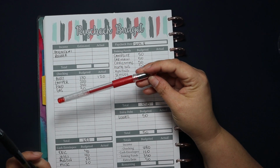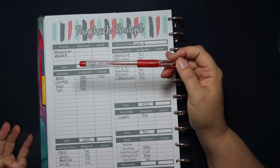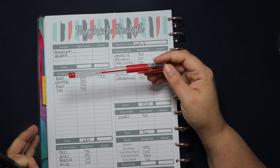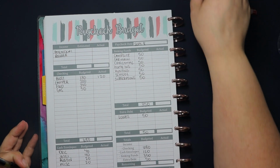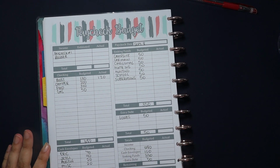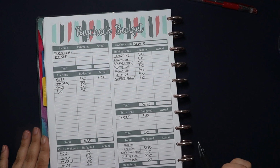This is a red pen that I got in a big bundle of gel pens from Amazon that I paid like $6 for. It was one of these promotions, like flash sales or something. And it's just the red pen I happened to grab today. I have a lot of pens, and that's not all of them. So if we are over budget in any categories, I'll use the red. Otherwise, it'll be in black.